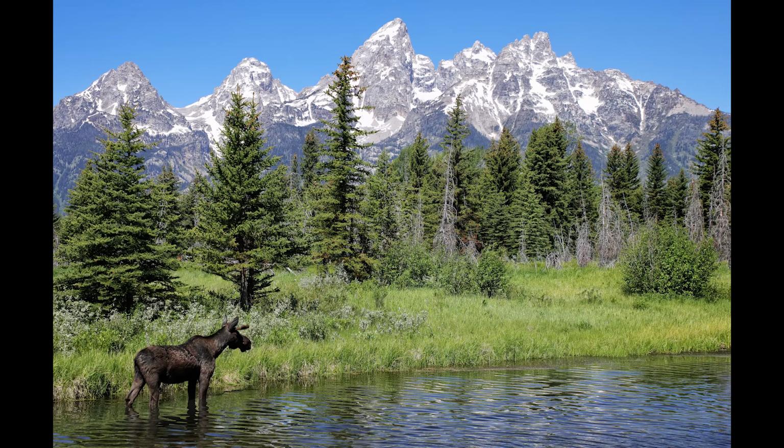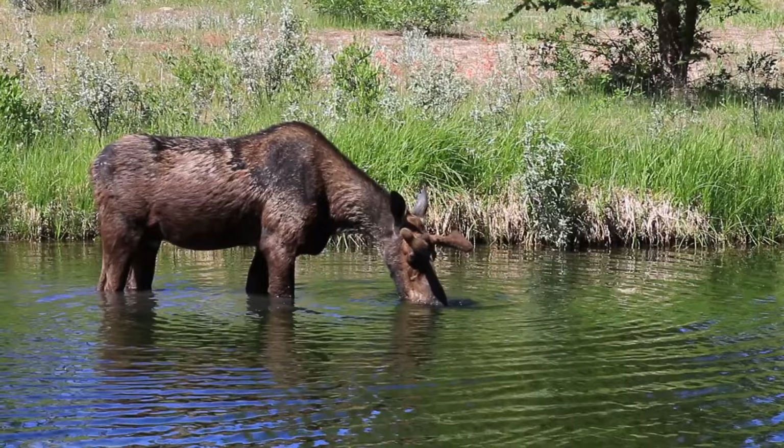Also here at the Schwabacher's area, it's pretty good for wildlife. I've seen moose here and some ducks, and you can also see some elk and deer depending on the time of day that you're here.